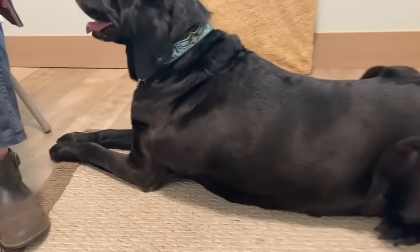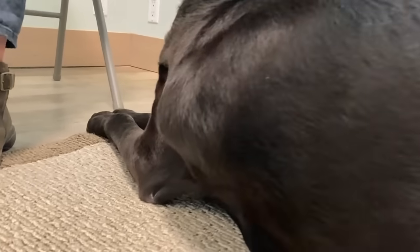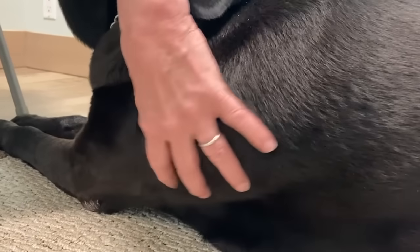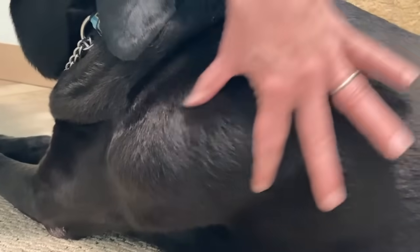Let me see if I can get a little close up on that lipoma. You guys can see that it's hard to show it with the dog, this color, but it's a pretty good sized lipoma. Yeah, that whole thing. And he had one removed from the other side, and he also has them in front. And then he also has these lipomas.